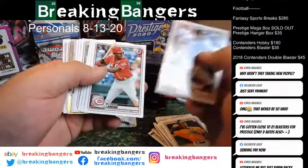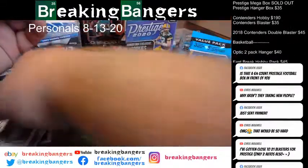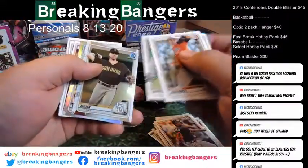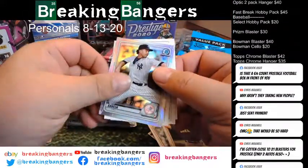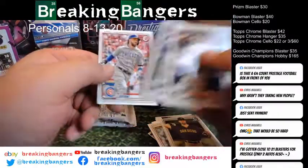But Acuna, Aquino, Rosarena, Jordan, there we go. Rodriguez, Hines, Denneberg, Owen Miller, Debbie Garcia out of 499 for the Yankees with a refractor. Yastrzemski, Adamas, and Bryant.